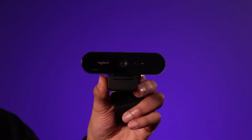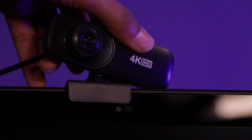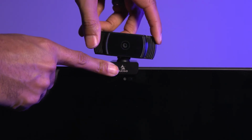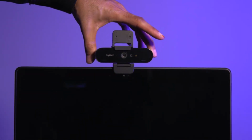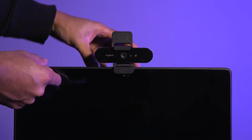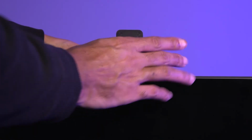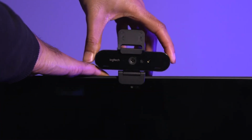I think it actually works pretty well. And here's that one weird thing about the Brio that I mentioned earlier. All of the other webcams can tilt up and down, left to right, and the Brio is the only one that can only tilt up and down. It cannot swivel left to right. A little strange. Honestly, somewhat annoying to me, to be quite frank. I actually like the ability to be able to move it in any direction.